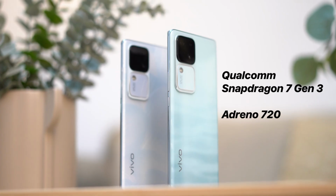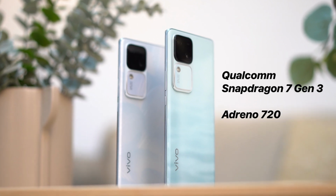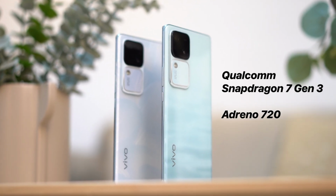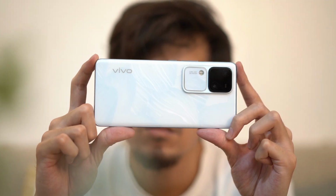The Vivo V30 is powered by last year's Qualcomm Snapdragon 7 Gen 3, a 4nm chipset that features an octa-core processor capable of up to 2.63 GHz clock speeds, paired with an Adreno 720 GPU.